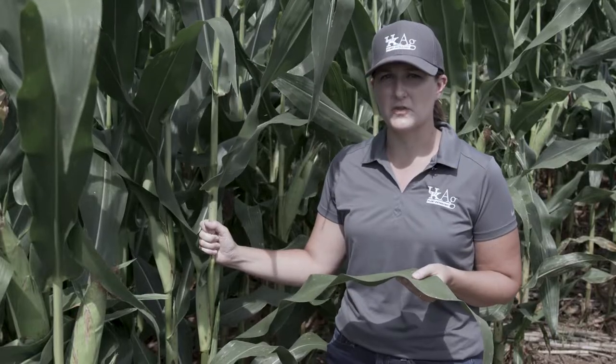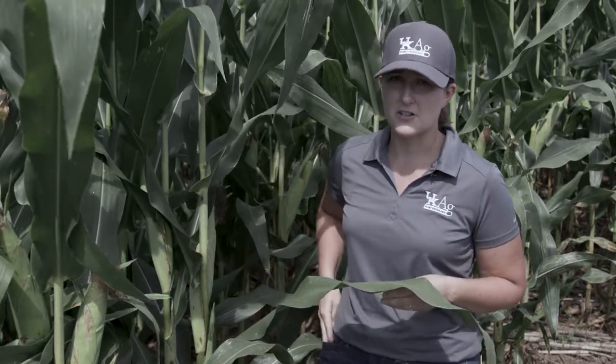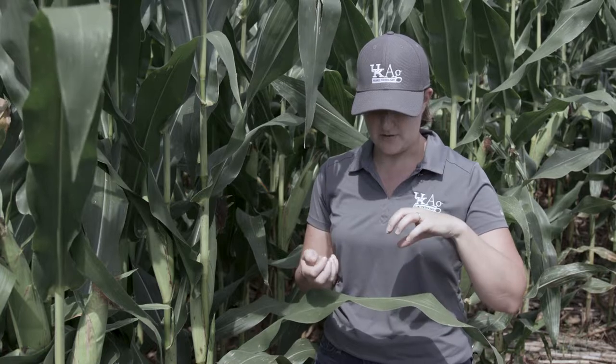Nozzle selection is also very important, or at least making sure that we are using the application parameters required for each nozzle. Now there are several nozzles that are used in fungicide applications. The flat fan nozzle is the standard that's been used for many years. It provides a droplet size that is fine to medium, and that's the optimum that we would like for fungicide applications. We aim for droplets that fall within 200 to 300 microns or that medium range, and that's going to give us the best amount of canopy penetration and also coverage.